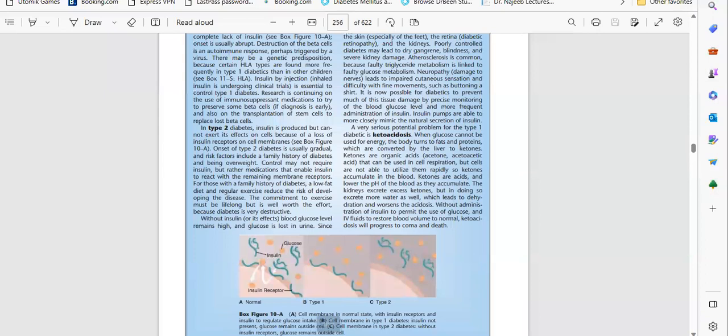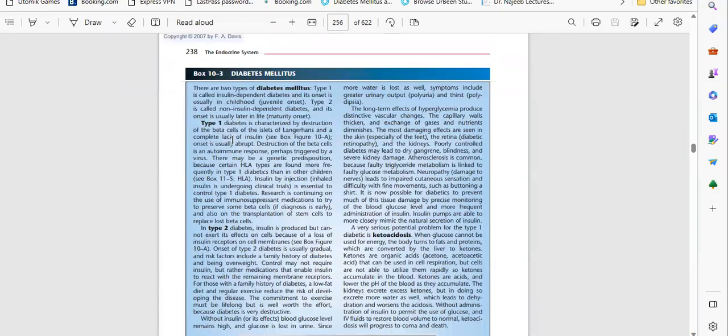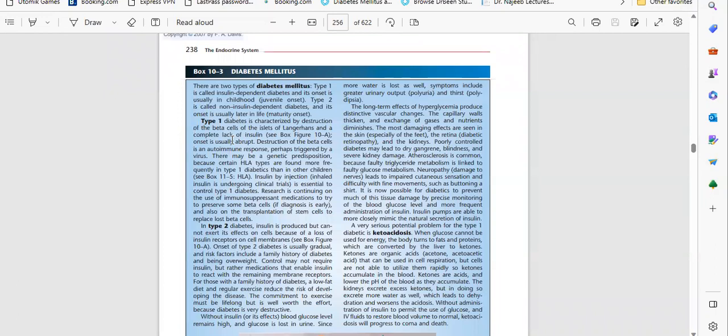So basically, diabetes mellitus. There are two types of diabetes mellitus. Yesterday we talked about the pancreas. The pancreas produces three types of hormones. Basically, two are very important: glucagon and insulin.